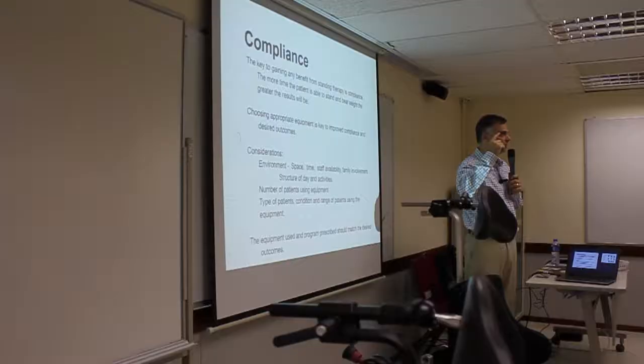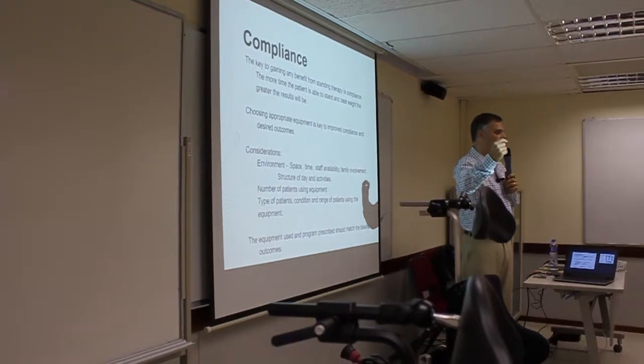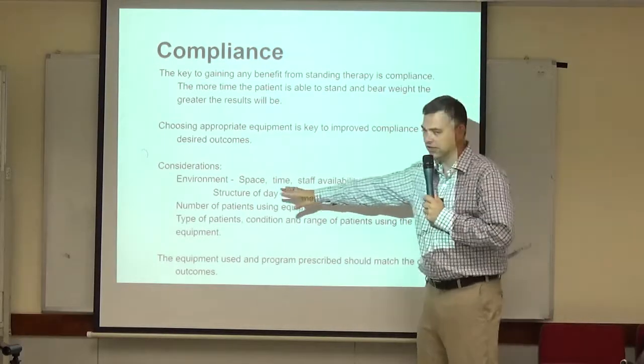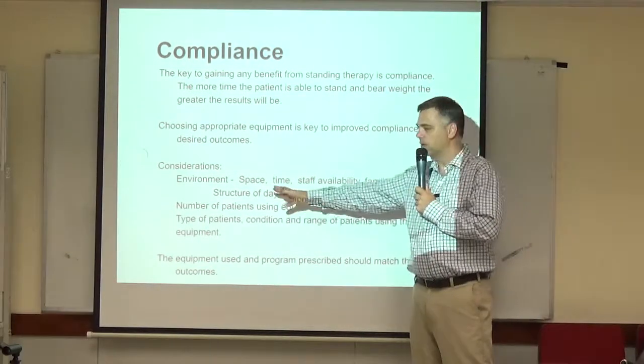So then you think about where they're going to do that. They're going to come in here and do it in the institution, or they're going to do it at school, and then we carry it out. So we want to think about all of these things. When we think about carrying out this standing program, we have to think about, where is it going to happen?